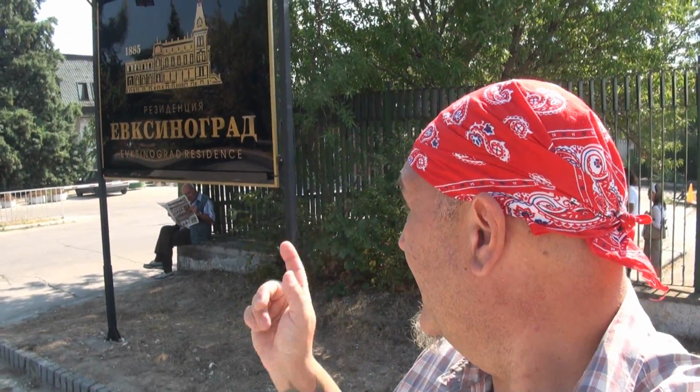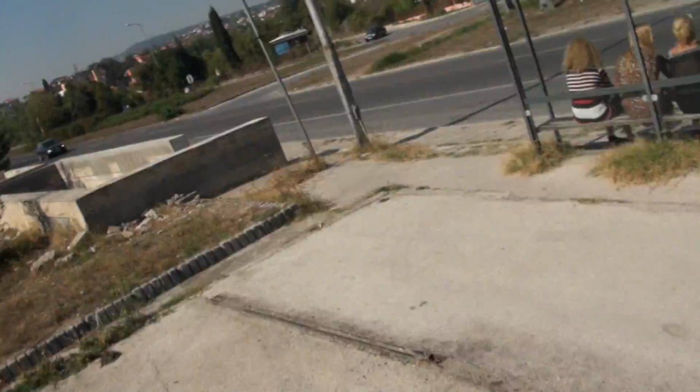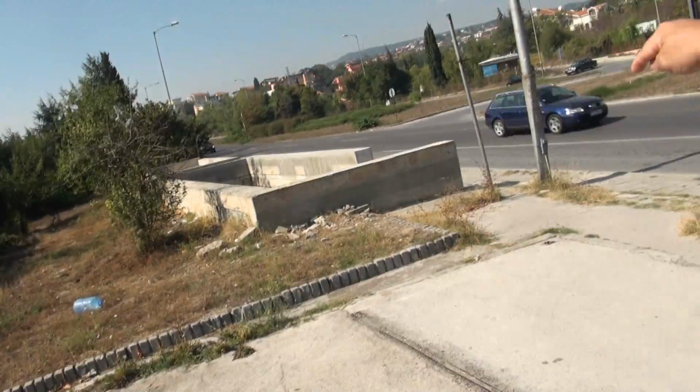Hello folks, today I made a very long travel to Euxinograd, and this long travel is from my house somewhere to here, so we had to travel at least 5 minutes to come here and to show you the former residence of the Tsar and the Princess of Bulgaria, which was afterwards also from the Communist Party, where they invited the guests from abroad. Let's see inside.